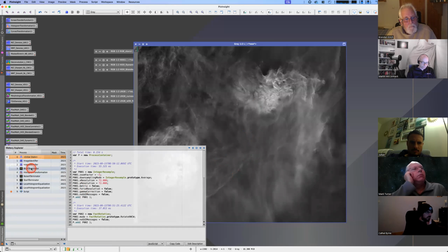In the linear stage, you would use Blur Exterminator. And it's important that you do your deconvolution on the linear data, so before you stretch it. So always run Blur Exterminator, do deconvolution in linear. The maths just doesn't hold up if you stretch it. So run your Blur Exterminator.